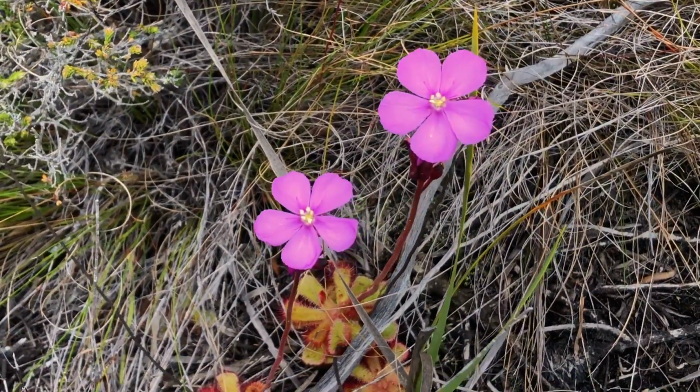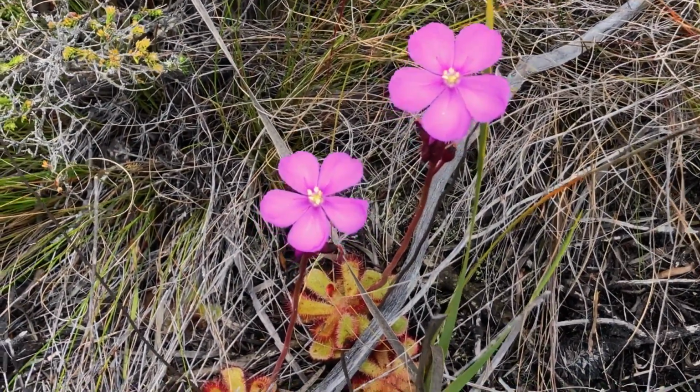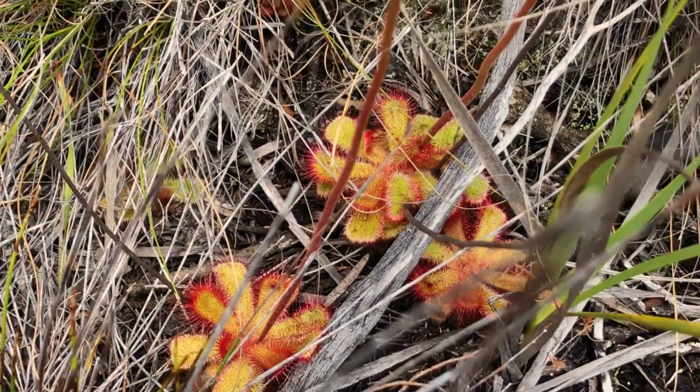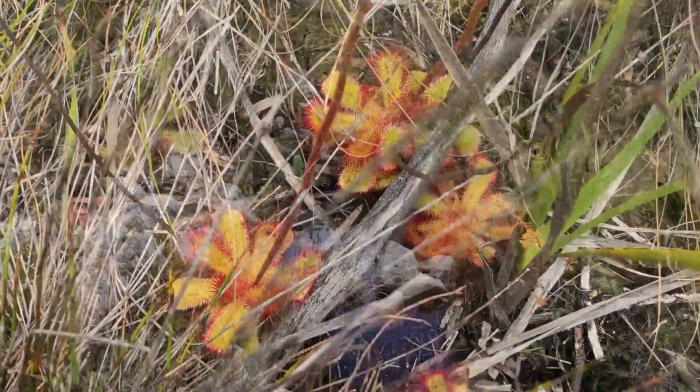Carnivorous sundews, often found in the same environment as many terrestrial orchid species. This indicates that the soil is damp and we should be on the lookout for orchids.